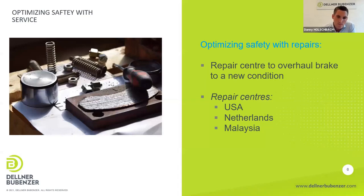An alternative method is to repair the brakes in one of our repair centers, meaning USA, Netherlands, or Malaysia. We have these centers open at this moment. There we overhaul the brakes to a new state to be sure that all of the brakes are in a safe condition. We repaint the protection paint, change the parts, and make an intensive test procedure with protocol, and we also give a warranty on these brakes. You can say the brake is like new after this overhaul. This is also possible for brakes older than 15 years, for example.